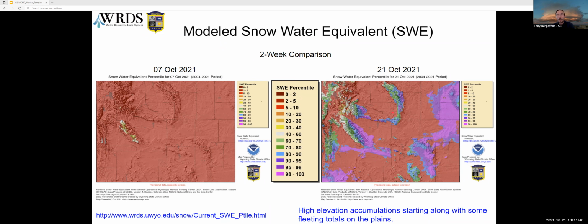This is modeled snow water equivalent, compared again to 2 weeks ago, where we were having just a little bit of snow up here in the Winds and over in Lincoln County. We're getting a little bit more showing up here. We're getting some accumulation starting at the high elevation here in the Bighorns, the Winds, Snowies, Laramie Range, and some sporadic transient snowpack showing up here in some of the plains area. I expect some of this to disappear fairly quickly in the next couple days.